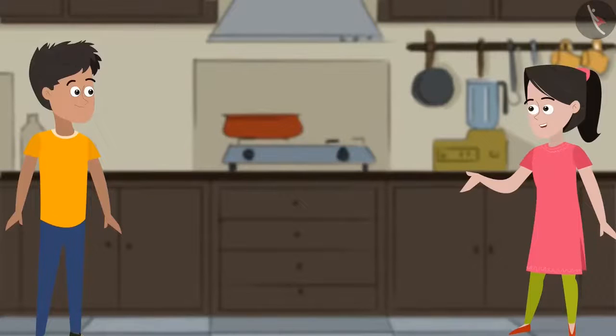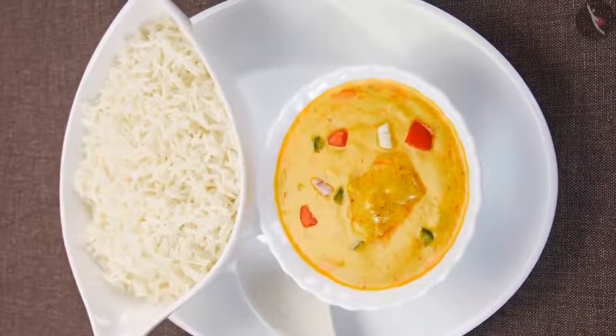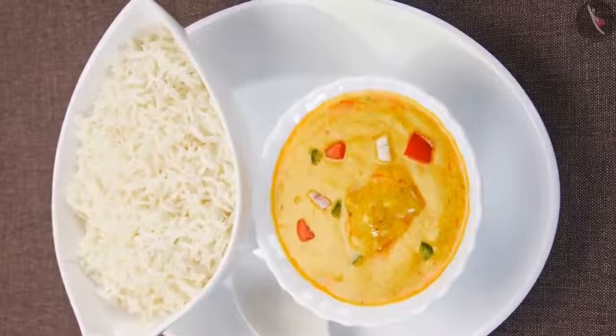Oh wow, bhaiya. The curry has turned out so well. Absolutely yummy. This is really awesome.